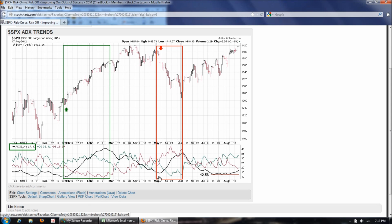It works both ways, turning up from a low level here, but in this case, red is above green. This is a bearish signal, and weakness followed in the stock market. In the present day, the black line started somewhere in the neighborhood of 12.56. We've moved up to 17.37 as of Friday's close on August 17th, which is more than 4 points below both lines. This is a potentially very strong bullish signal.